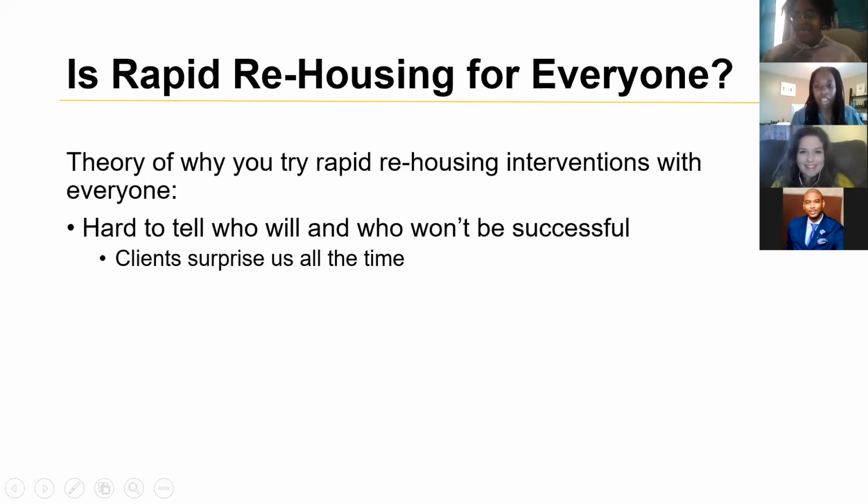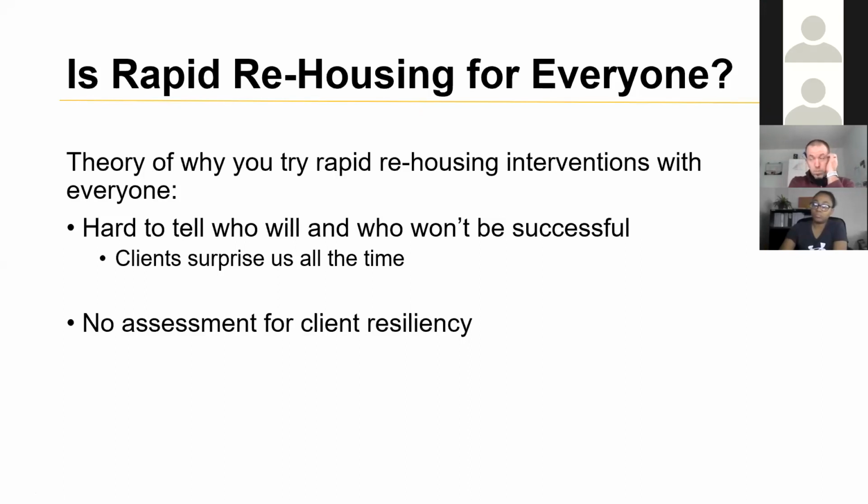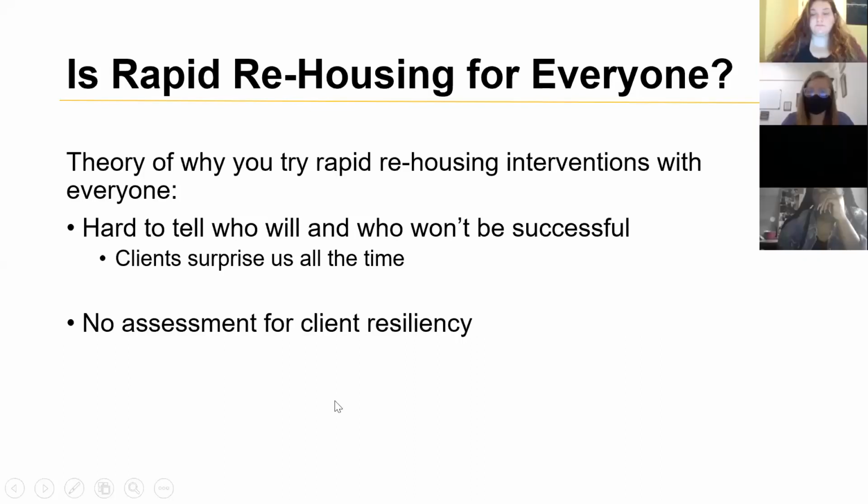Yes, Rapid Rehousing is for everyone. Why is it for everyone? It is because we don't know who is going to be successful and who's not going to be successful. Clients surprise us at all times. Once someone gets that last piece of their basic need, that housing, that may be all they needed so that they can thrive, right? So we're going to give them the intervention and see how they do, right? There's also no assessment for client resiliency. We don't know how they're going to respond in advance. We just have to do the interventions, give them the housing, give them the support, with the goal of, we want the best outcome, but there's no assessment. We don't know going into it.